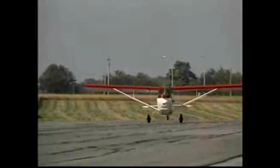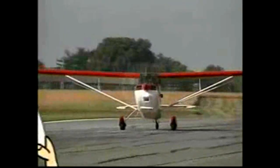Here's a Citabria. A good wheel landing, and that's good for an 8.9. And here's an excellent example of a 3-point landing. Good control, yes sir. Keeps it on the center line after touchdown. Excellent. That's a 9.3. We're adding in the difficulty factor for the tail wheel.